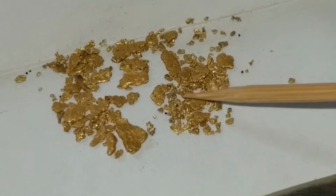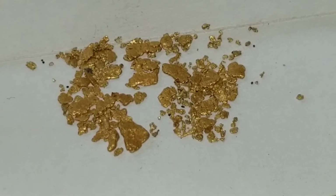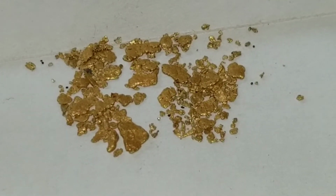But all right, well, there you have it, my friends. That is our $35 bag of Miners Depot Gold.